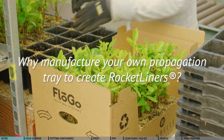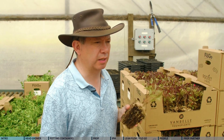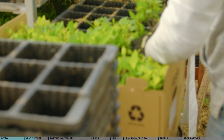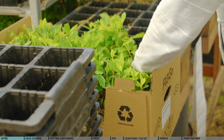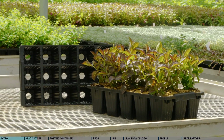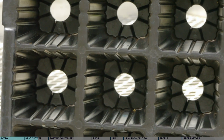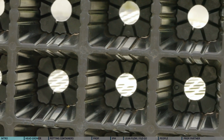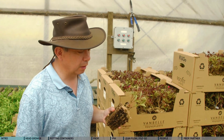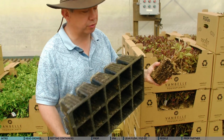We want something that we don't need to recycle. We want something that is going to save the environment, less plastic, and something that we can reuse for so many years. We have good drainage for the plants, and also the ability to have one single mix that will make things easier and simpler for the production side. That's why we came up with this tray that we call the Rocket Liner tray.